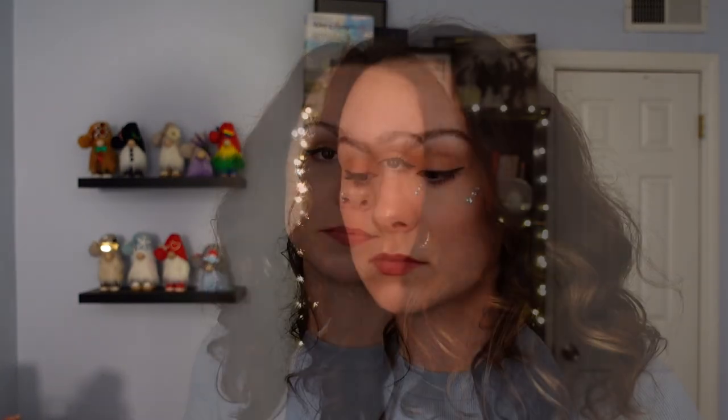Citrusy, but not like strong citrus. Oh, that smells really good. I think this is my favorite one so far. Yum. And that's so neutral smelling. Definitely could be unisex, but I'd say it leans more towards feminine for sure.